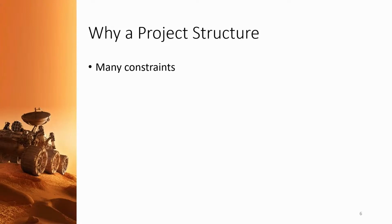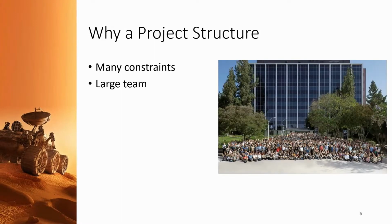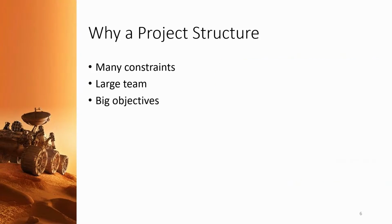Then to cope with these many constraints, of course, you need a large team. For example, this is the team behind Perseverance. So there are a lot of people which have to be managed and also be structured. And of course, with these big objectives, there come high expectations from the public. These projects are mostly funded by the government, so the public wants to see results. So for example, if the Perseverance mission had failed and $2.75 billion of taxpayer money would have been wasted, this wouldn't have been a good look and maybe would have led to the next mission having a lower budget.